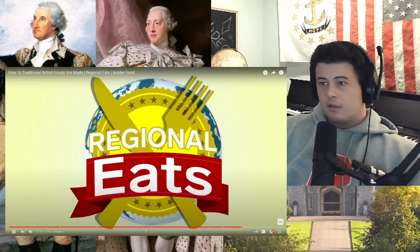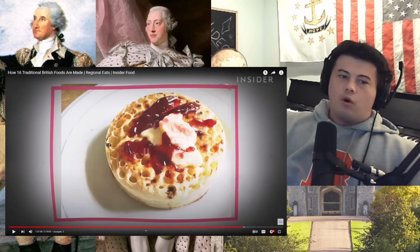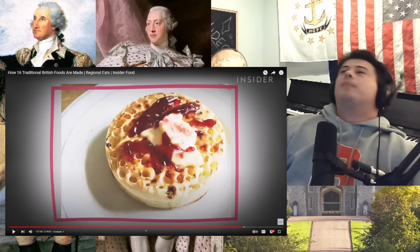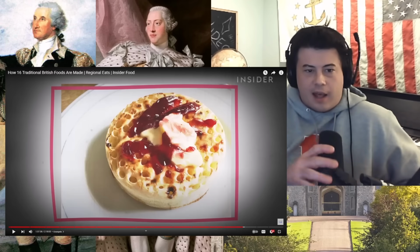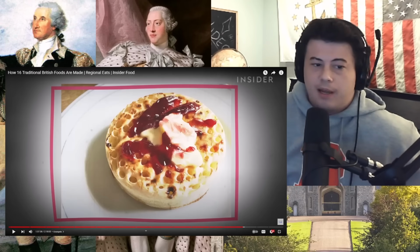Are crumpets just English muffins? Have I been eating crumpets my whole life? British crumpets. So what are they exactly? And oh my god, it's an English muffin. We call these English muffins. And it has butter and jelly on it. I eat these all the time.